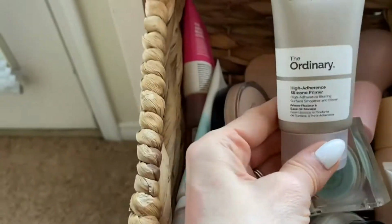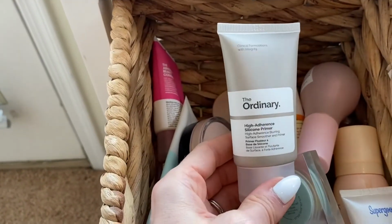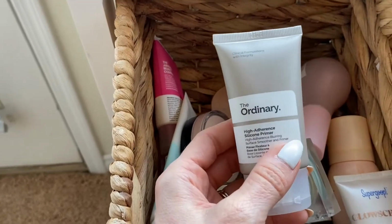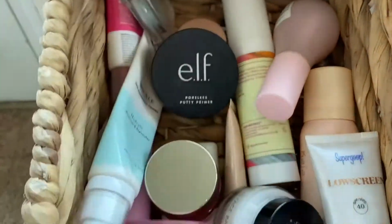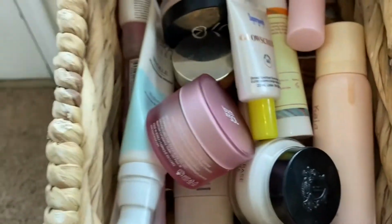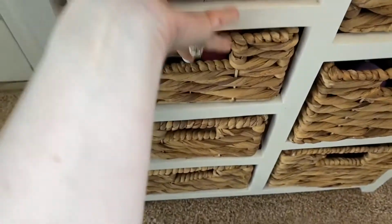I want to pull out this one from The Ordinary. It's one I know I love and haven't used in quite a few months. I'm going to pull that out. And then I do already have a pore filling one because I've got the Tarte one up there. I think that's good for primers.